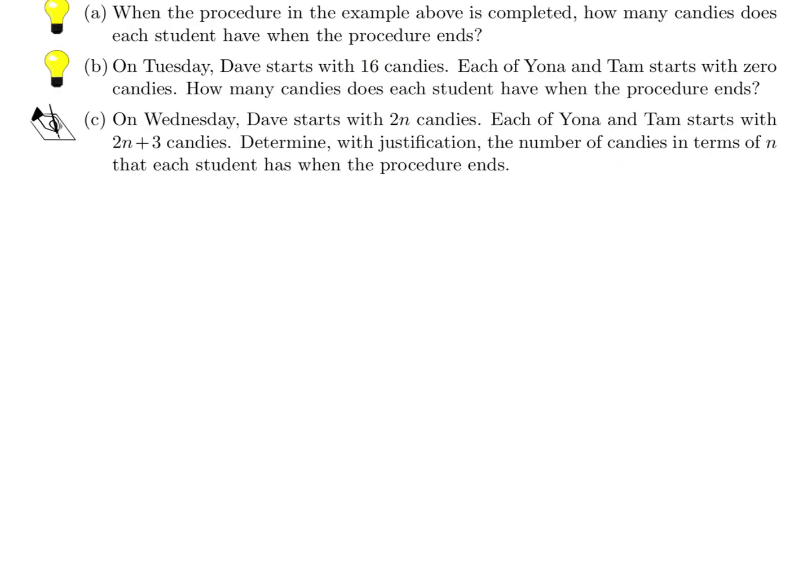On Tuesday, Dave starts with 16. Each of Yona and Tam start with 0. How many candies does each student have after the procedure ends? So this time we are given a little bit different numbers, of course. It's 16, 0, and 0. And we have to go through this procedure.